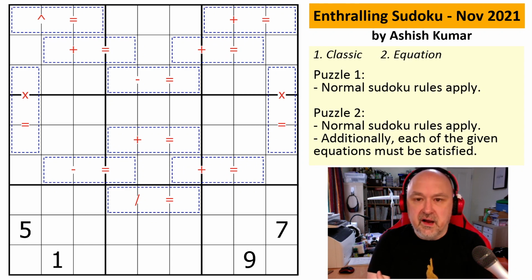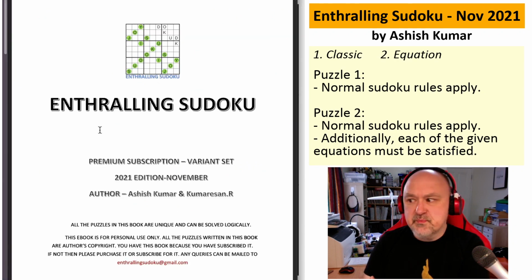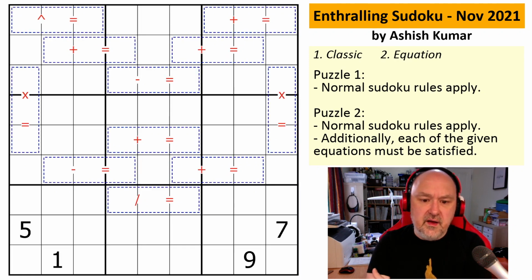And they're fun. They are always pretty and fun. His variant packs never get too complex with the rules, but the puzzles can get quite tricky. For a few bucks a month, I think it's like 70 puzzles a month, I get a couple of these books every month. I noticed that there's a new author on these, Kumarasan, I don't know how to pronounce it, who has contributed to this set. So I don't know if the puzzle I'm bringing you this month is from Ashish or Kumarasan, but he gave me permission to do a couple of puzzles again, and I'm always happy to do it.